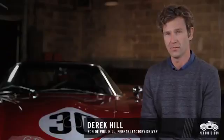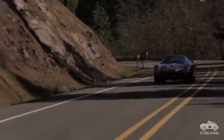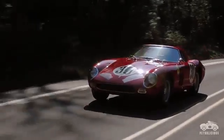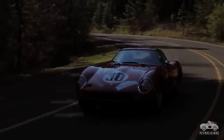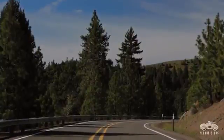My name is Derek Hill, and we've been driving the 250 GTO 64 Series 2 body. The GTO came about as a car that Enzo Ferrari wanted to build, basically to handle the newer spec V12 engine that had the full Testarossa specs. It was really going to take the prior short wheelbase, which was a very successful car in its own right, to a new level to match the new competition that was coming down the line. And what it turned out to be was a much lower, more aerodynamic car than the short wheelbase was.